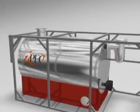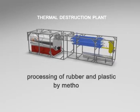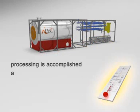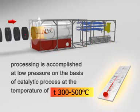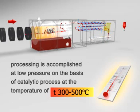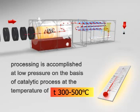The thermal destruction plant processes rubber and plastic by the low-temperature pyrolysis method. Processing is accomplished at a temperature of 300 to 500 degrees at low pressure on the basis of a catalytic process, turning waste to high-quality liquid fuel.